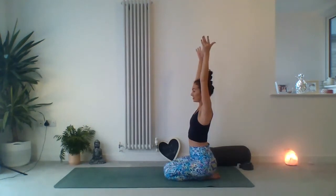Exhale, come onto the other side. Right arm comes forward, left arm comes out behind you. Take as many breaths as you need to in between. Inhale, come back to neutral. And right hand comes to left wrist.